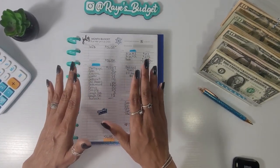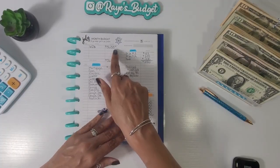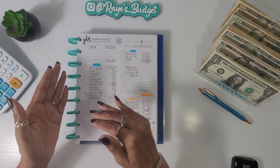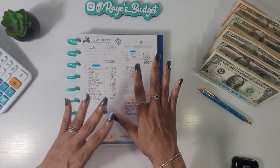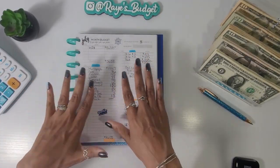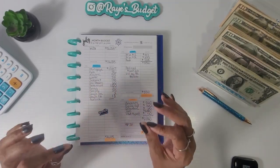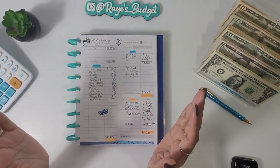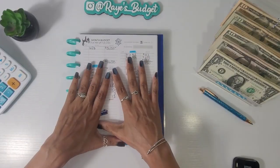What funds we are working with for July is $5,638, and that is me and my husband's income. It's not all of our incomes. I don't disclose all of our money, but this is the amount that we're working with for the month of July. I also get income from YouTube and my small business, but I do not put that on here.